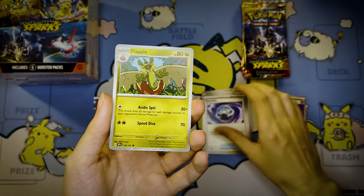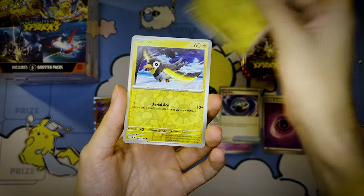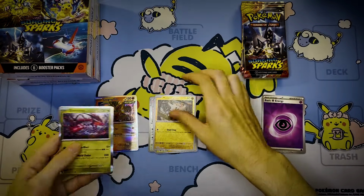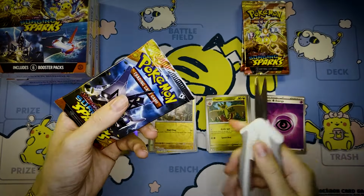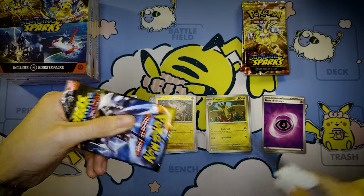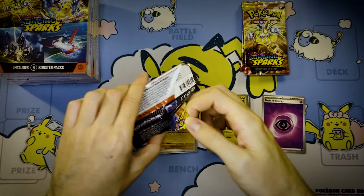And then, of course, we have Terrestrial Festival, which comes out in December, which is the Japanese version of our Prismatic Evolutions. So that's another thing to be excited about and maybe distract us from the fact that this Pikachu SIR from this set is just crazy. Absolutely crazy. We shall see.